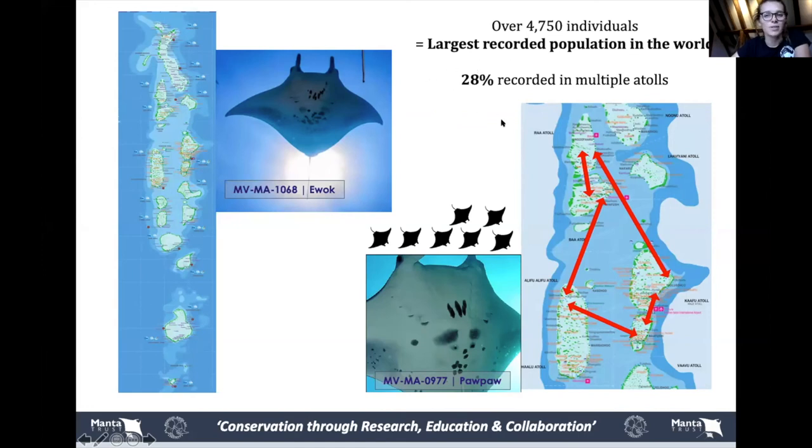Now, most of these mantas aren't very adventurous. They're usually seen throughout their life in the same atoll in which they were first seen. Some mantas get to be a bit more adventurous. So there's one manta called Pawpaw that was seen in 5 different atolls. And somebody took a picture of her belly. So if there's anyone adventurous watching, then Pawpaw is a little bit like you.